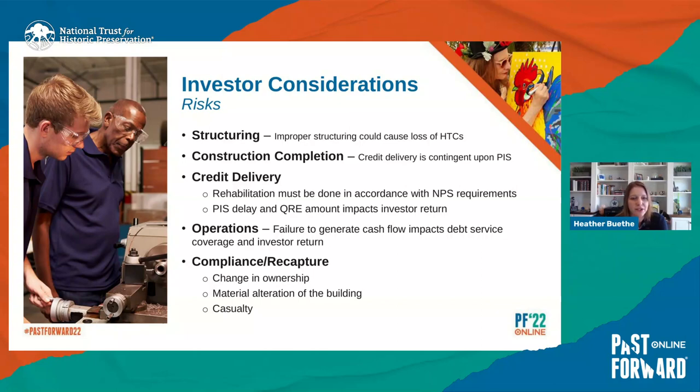Construction completion is very important. Like I said, credit delivery is contingent upon place in service. So we want to make sure that there are sufficient sources to get the deal done or the project completed. As far as credit delivery, obviously we need the project to be done in accordance with NPS requirements. And normally when you underwrite the projects from an investor perspective, they price it based on their appetite for credits in a given year. So anytime that place in service is delayed or that QRE amounts change, obviously that impacts the investor return. So we want to make sure to take a look at that and see that that's solid.